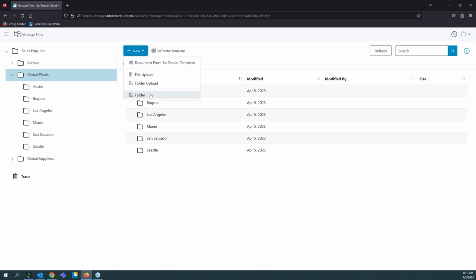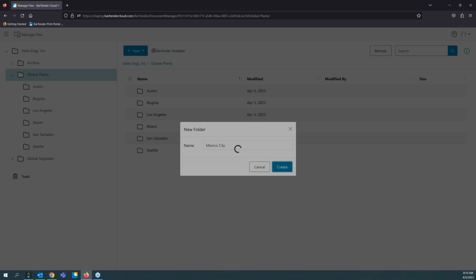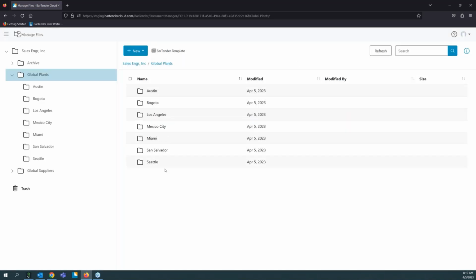I'm going to go as an admin here from Seattle. I'm going to say, we're going to create a new folder for the Mexico City plant. Mexico City, there we go. We're going to go ahead and create. Now, I have a folder now.